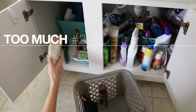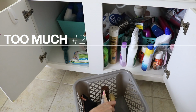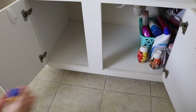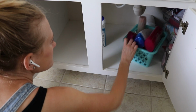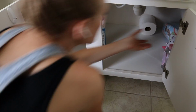And the second thing I see is far too much stuff. So I always recommend going through, taking out the things you use all the time and separating them from the things that you don't. And I don't know why this is, but in almost every home I visit, people hold on to way too many cleaning products. Donate those items, get rid of what you're not using. Girl, you're never going to use them if you're not using them now.